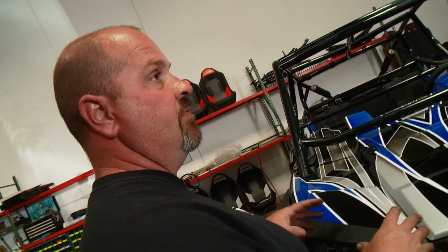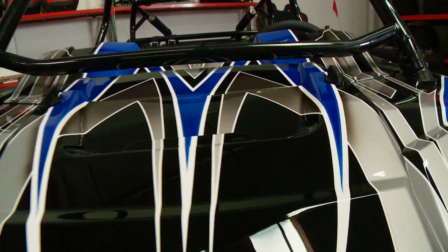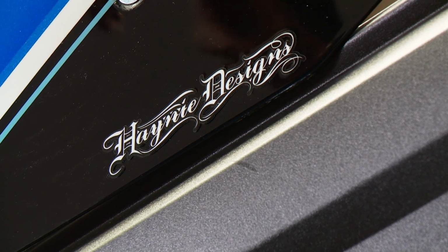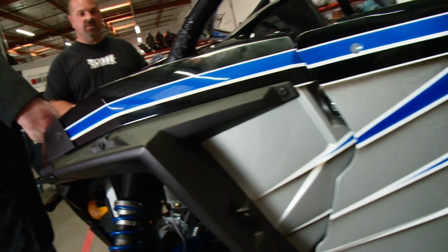But on this build for Project X, we wanted to go just over the top. So we got a hold of one of the best painters here in Southern California. His name's Craig Haney. He owns Haney Designs. He's got a really good eye for design, colors. I just told him, look, we want something that's cool, these colors, and just let him have his way with it. And this is what he gave us, and I think it looks amazing.